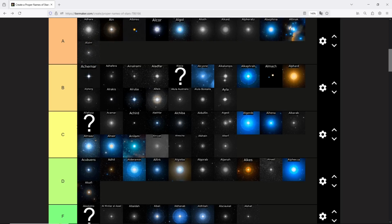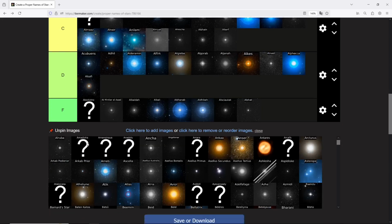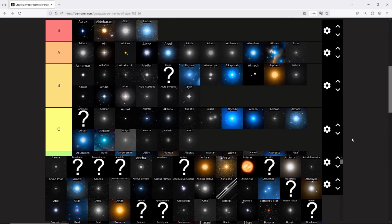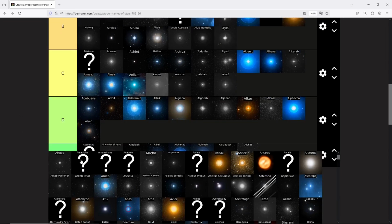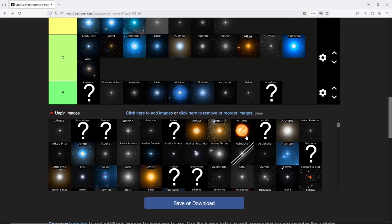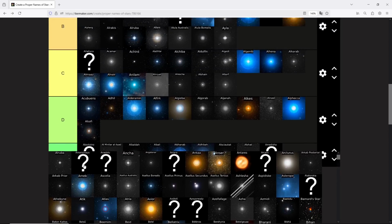I probably am going to have to pin these images, huh? Wish they weren't so big, though. Anyway. I do have to zoom in again, don't I? Amadioha, I think. These ones that are just annoying looking to pronounce aren't going to rank very high. Amansanaya.